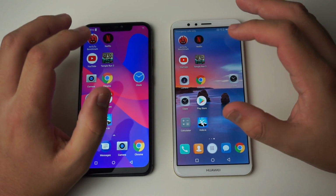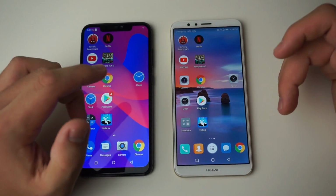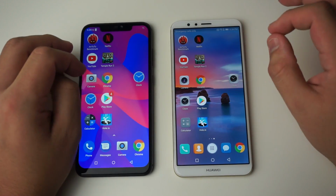So a lot of people were asking me to put these phones head to head, see which one would win in a battle, because they're pretty much around the same price point and a lot of people want to pick up a phone in the mid-range area, so we're gonna go ahead and do this really quick.